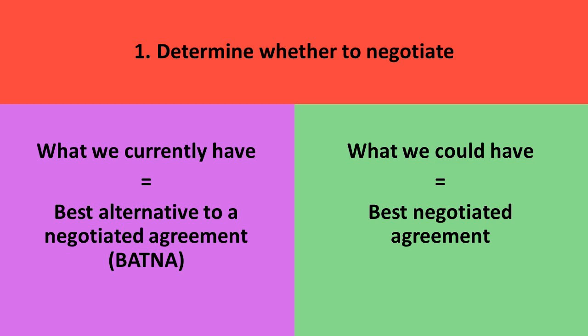We also need to identify the outcomes we could have if we decide to negotiate. This is called a best negotiated agreement. Then, weigh the BATNA against the best negotiated agreement. If we can get more by negotiating, then we ought to seriously consider it.